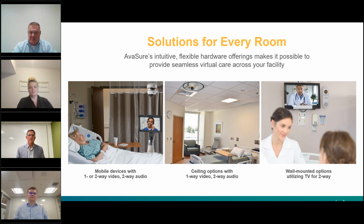In the center is an image of the ceiling device. That's the ceiling tile. Again, we also have hard pan or hard ceiling designed more for the behavioral health type setting. And then on the right-hand side, you see our newest device, the Guardian Access wall mount. Little hard to see, might be a little small, but note the small form factor. Also the connection to the TV using the HDMI connection.